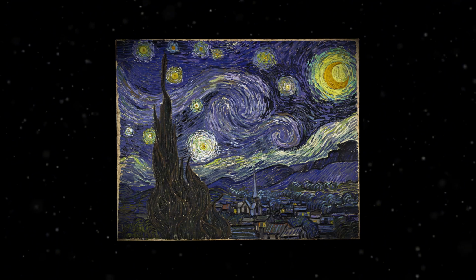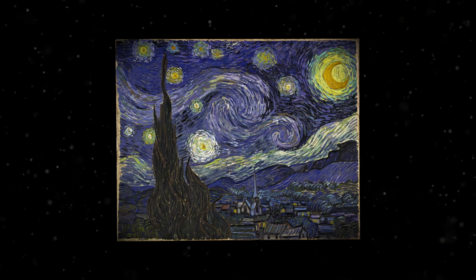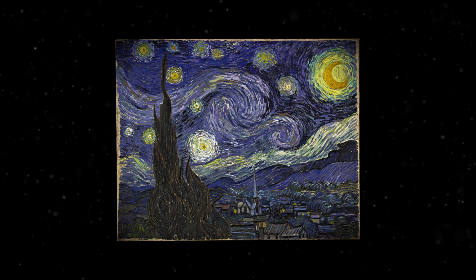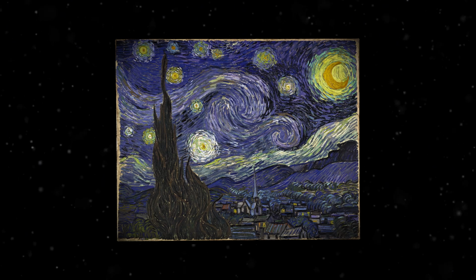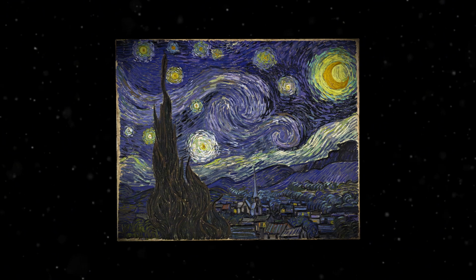Emerald green, viridian, perhaps some chrome green. Van Gogh's greens in this painting are muted, mixed with blues, with yellows, with browns, not pure, not bright. The greens of night, the greens of shadow.